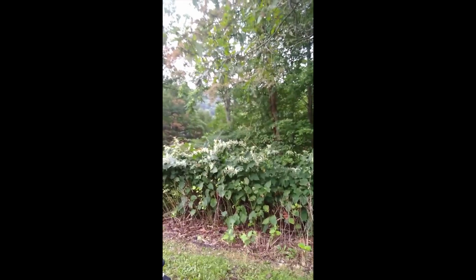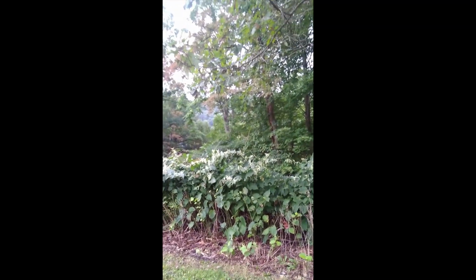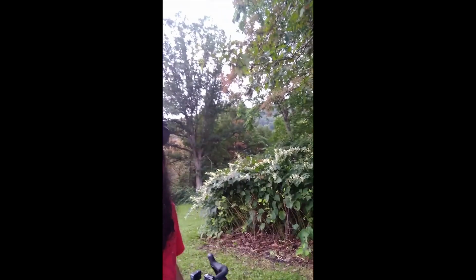But yeah, this stuff behind me, Japanese knotweed, this stuff is the plague, if you didn't know. This is an invasive species of plant that is basically taking over Pennsylvania, and we can't really do a whole lot to stop it. And yeah, anywhere that there's not trees in Pennsylvania, it's a good bet that you're gonna find this. So, Japanese knotweed, no thanks.